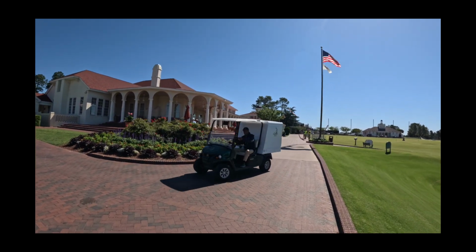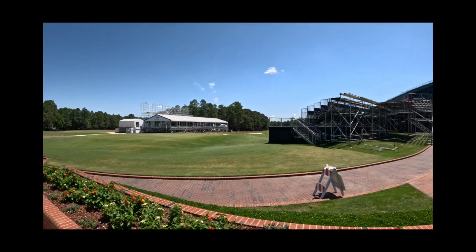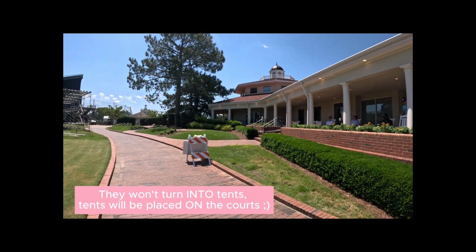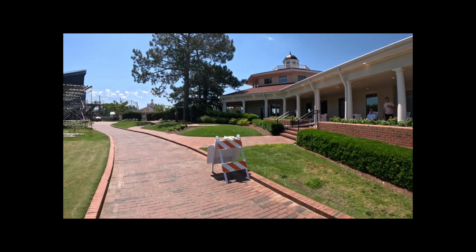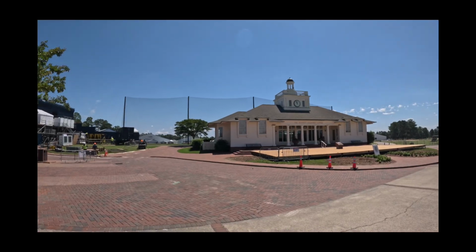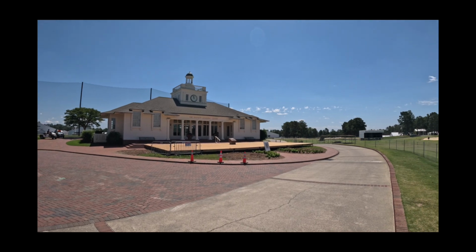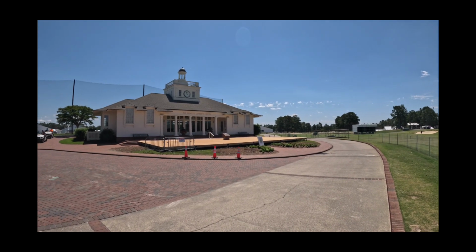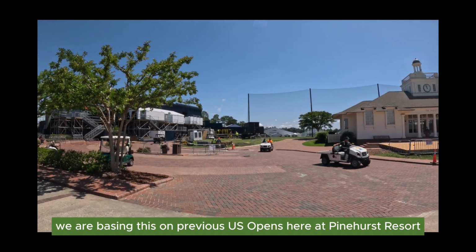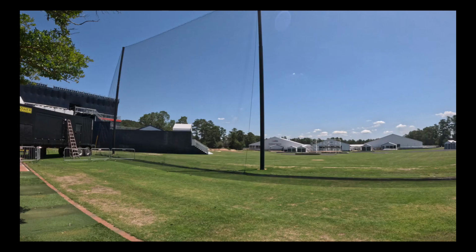That is the reason that the croquet and the lawn bowl teams need to share the space, is because those will turn into tents and they will turn into places where the players will rest and refresh. They will also build an elevated walkway that will go from the members club to the tee boxes and to the practice range. The practice range will actually be where the cradle tee box is right now.